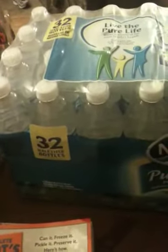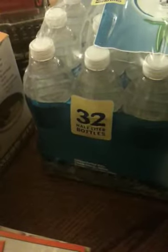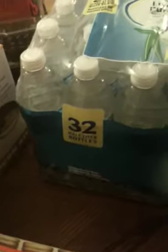Like I said, I recently picked up these 32 counts of water. I also save empty 2-liter bottles that I'll fill up. I also started getting these 7-gallon water containers from Walmart that I'm going to convert to, instead of using milk jugs, because they stack and give me a little bit more room for prepping.